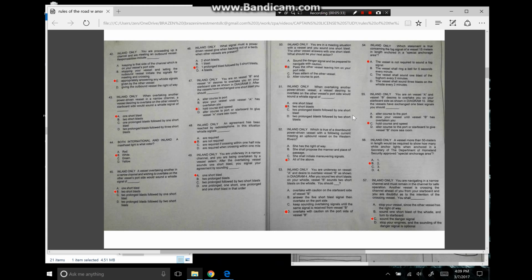Inland only. You are proceeding up a channel and are meeting an outbound vessel. Responsibilities include C, appropriately answering any whistle signals given by the other vessel.